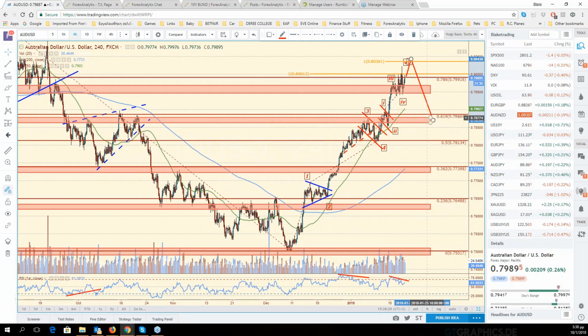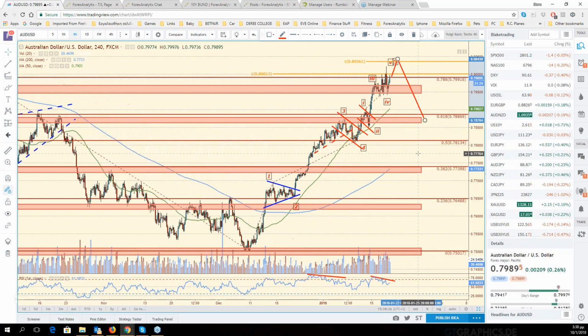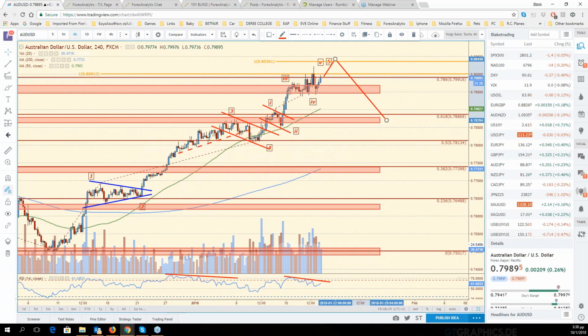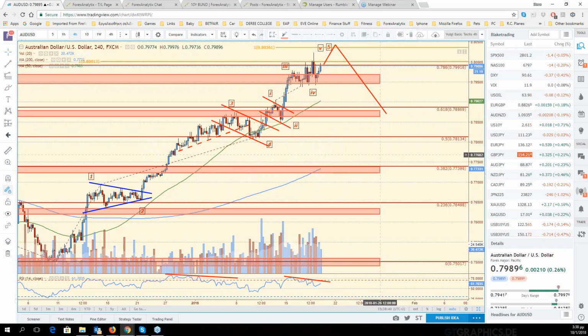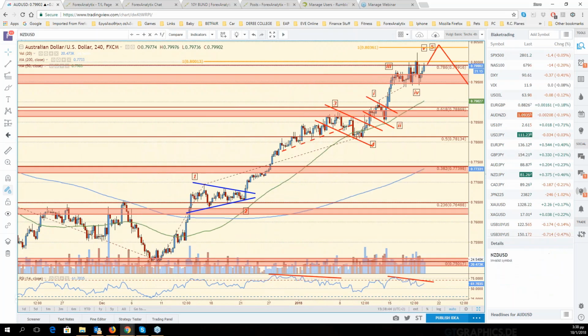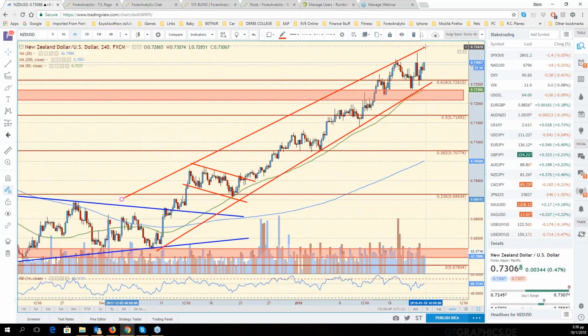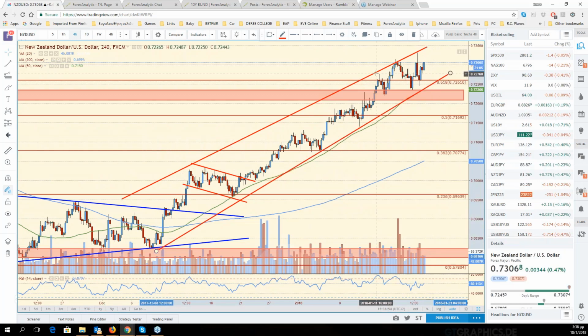And I'm going to probably be bailing out, taking some profits if we go back there and see how the Aussie is going to react. I might even actually end up buying it. Depends on how it reacts from there. The situation with the Kiwi, I have no position there, is more or less the same. It has extended more than expected. It has been hitting one upside target after the other. There you go.